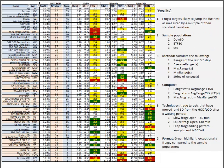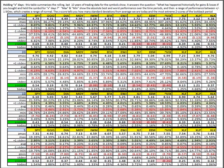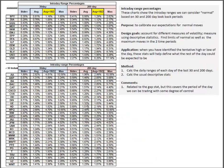Just some quick stats on the frogs and the holding periods, just for your review. Some gap statistics, intraday range percentages for range stat purposes.